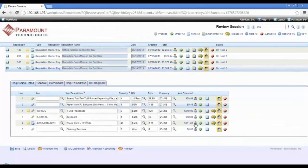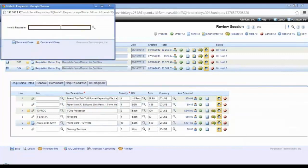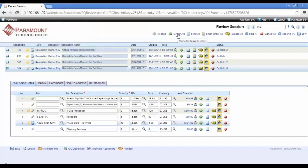You still have your note to the requester. Click there, tell them whatever you need to tell them, such as it will be there on Monday, and that note will go on an email and also appear on the log for that item. And when you're ready, you can order all, you can order by requisition, you can order individual lines by clicking on the check mark, leave items on hold with the pause button, cancel items with the minus button.